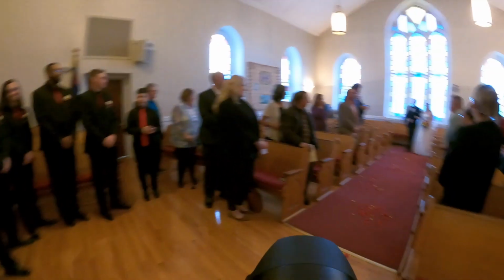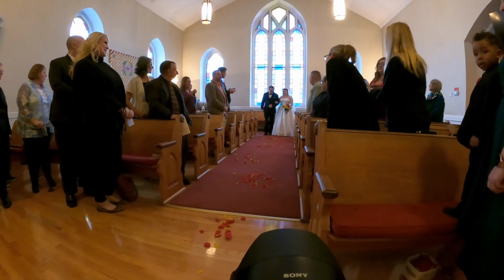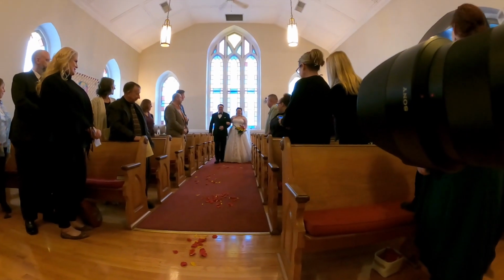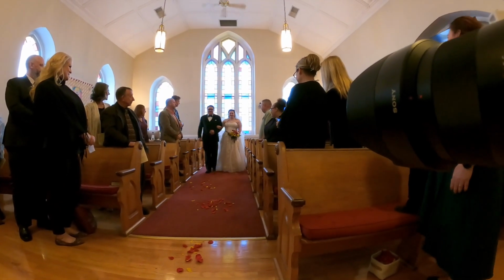And then I'll quickly move over to where the bride is walking down the aisle. I'll get a horizontal shot, I'll get a vertical shot, and then I'll pan back to the groom as she's getting closer.